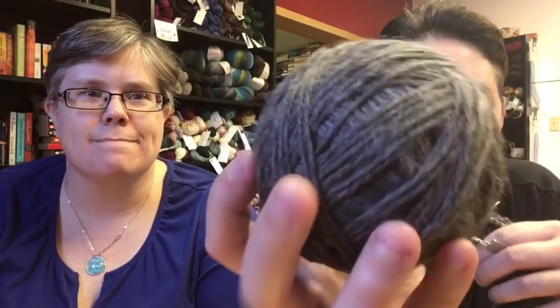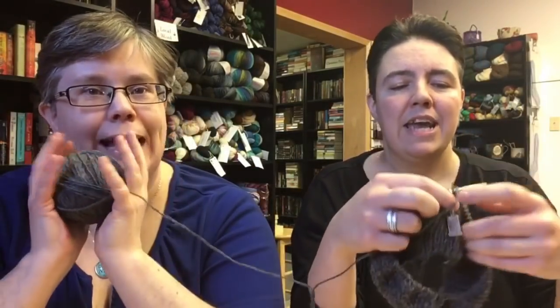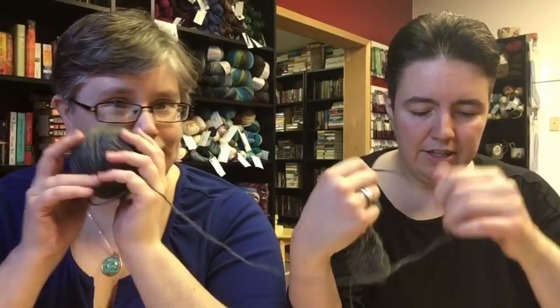I do. So last week I showed some new yarn I had gotten at the Northern Craft Extravaganza, whatever it was called. It was Sugar Bush Rapture in this gorgeous gray color called Smoky Spirit. It's 50% llama and 50% superfine merino, but this is softer than any llama I've ever knit with. I really like the color.